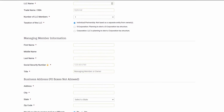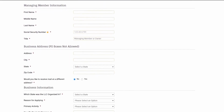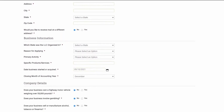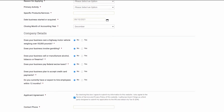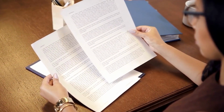Obtaining an EIN is a slightly longer process compared to the previous steps. I'm sure you know, anything to do with the IRS is confusing. First, you have to have complete knowledge of your LLC, such as your company information, managing member information, business address, business information, company details, and even the critical information regarding vehicular assets and federal excise taxes. This is another reason why getting a professional registered agent is way more convenient, as they can do this for you as part of their service.